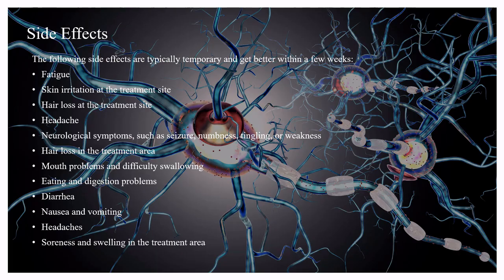The following side effects are typically temporary and get better within a few weeks: fatigue, skin irritation at the treatment site, hair loss at the treatment site, headache, neurological symptoms such as seizure, numbness, tingling, or weakness, mouth problems and difficulty swallowing, eating and digestion problems, diarrhea, nausea and vomiting, headaches, soreness, and swelling in the treatment area.